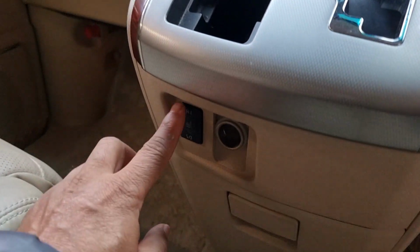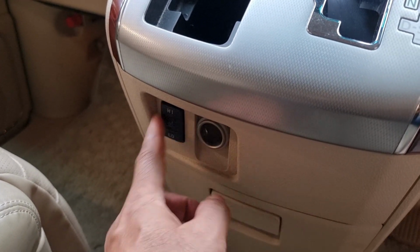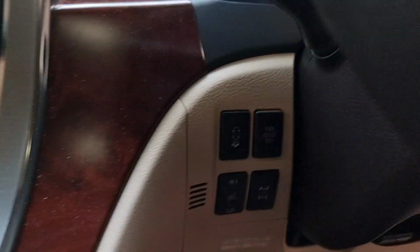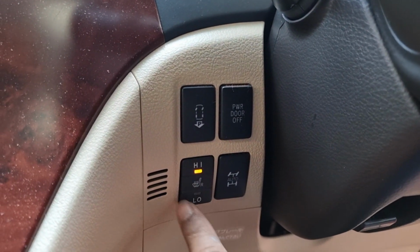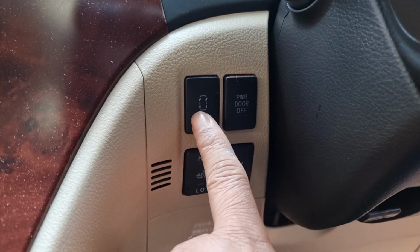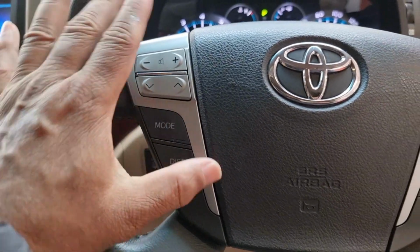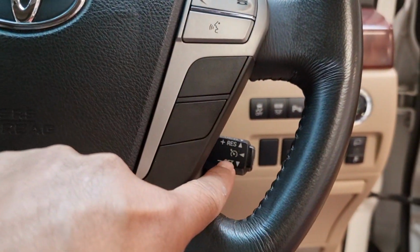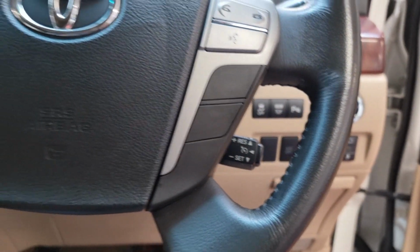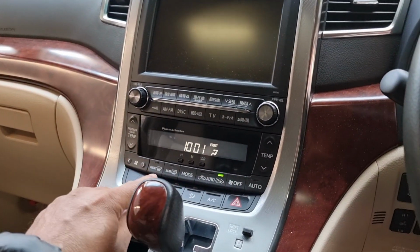The car is non-smoker and pet-free. The heated seats are working fine, low and high. And then here we have a four-wheel drive system, driver side, and auto parking and power door on and off. On the driver steering wheel, all control units and cruise control just up there. So yeah, it is absolutely bang on, this car.